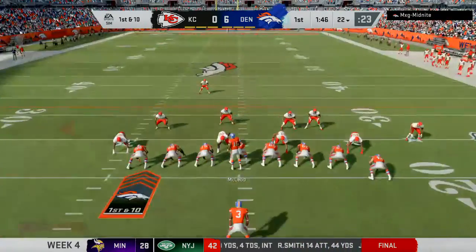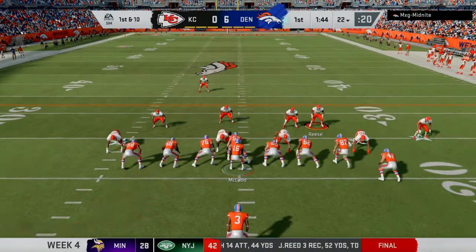Check 53. Let's go, Heavy. Let's go, Heavy. Tell me what you got.